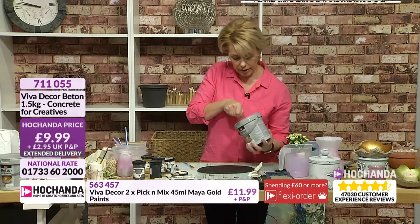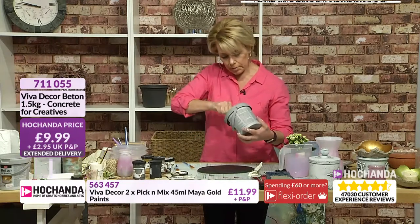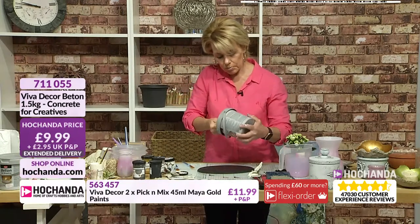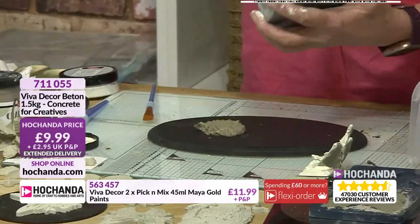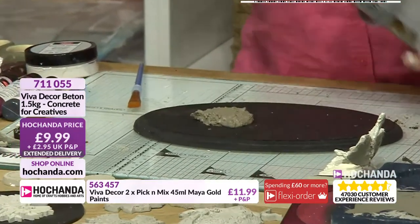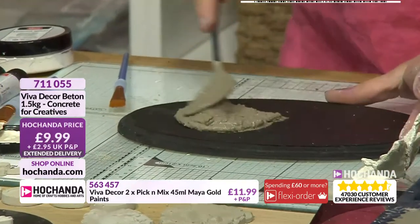I've got a little bit of concrete left in here. I can get this before it's dried too much. Probably haven't got enough to cover the whole thing, but I can always go back in afterwards if I want to mix some more. So basically all I've done is cover.